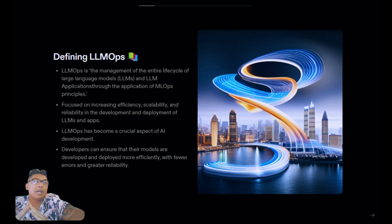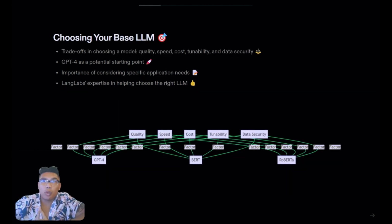LLM ops has become a crucial aspect of AI development. Developers can ensure that their models are developed and deployed more efficiently with fewer errors and greater reliability. Choosing the right large language model for your application involves several trade-offs. These include factors such as the quality of the model's output, the speed at which it can generate responses, the cost of using the model, its tunability, and data security considerations.